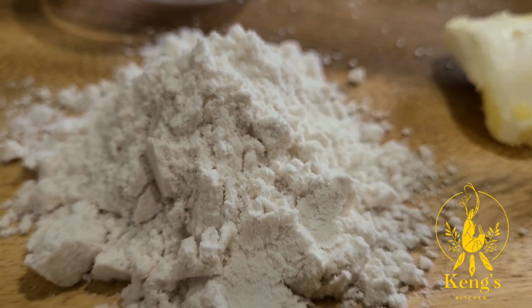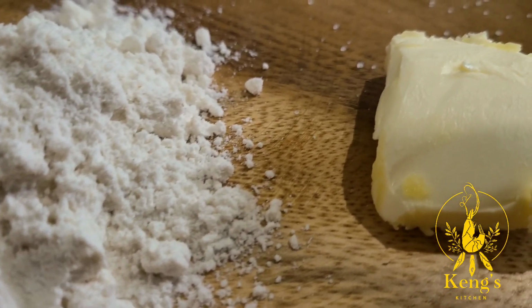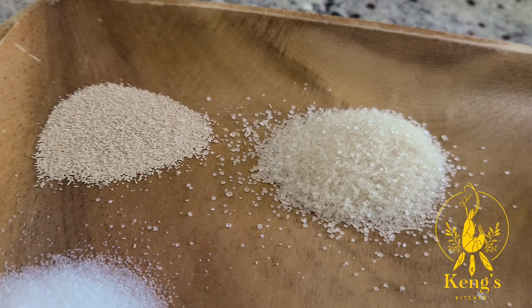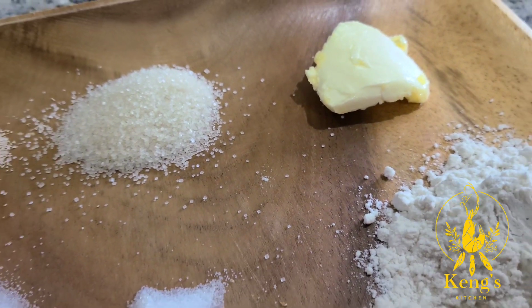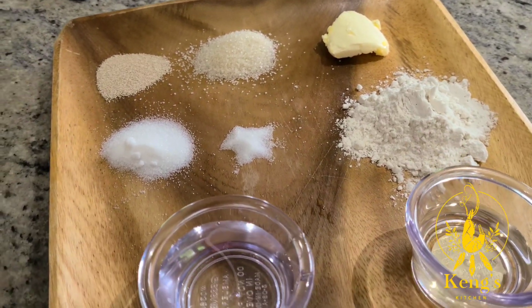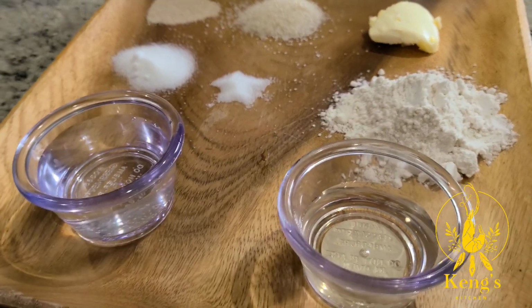all generations of Cameroonians. To make Blockade, we'll need the following ingredients: flour, butter, sugar, salt, yeast, water, food coloring, and several bread improvers. While I was in the bakery, I was introduced to 3 bread improvers: baking oil, also known as liquid magic mix, dynamil, vitamin C, or ascorbic acid.